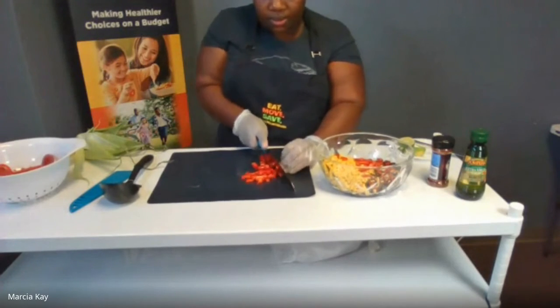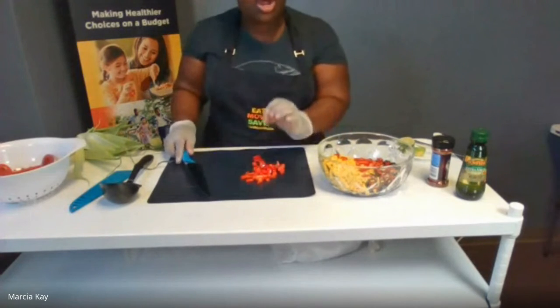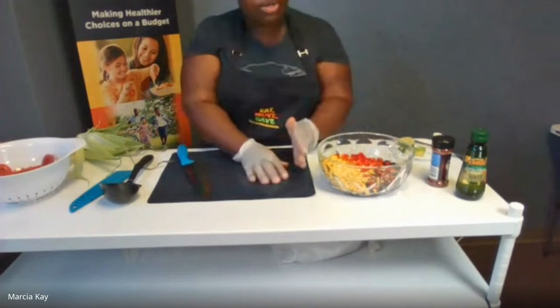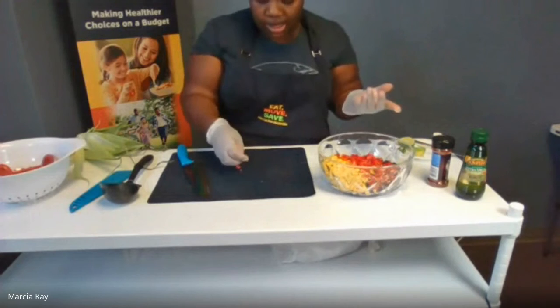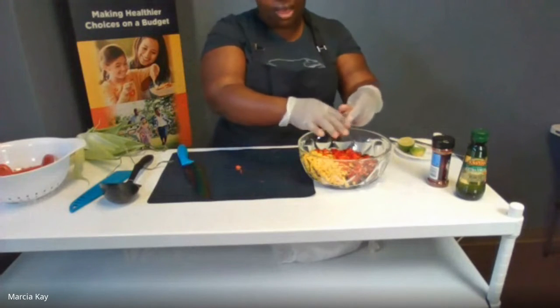And also, because we are using beans, those are our proteins. Beans are a great source of protein. If you don't want to eat meat today, but you know you still need to incorporate protein in your diet, use some beans. Any kind of beans. They work, and they're absolutely fine.